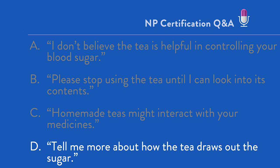The other part, it's technically not correct. You don't even know what's in the tea. There could be something super benign in it, like chamomile, not helpful, not harmful. You just don't know. And using plant-based supplements in type 2 diabetes, I will tell you, there's relatively little study been done on that. There's always a possibility that there's something in the tea that is helping with her diabetes, but you don't know what's in the tea yet. B, please stop using the tea until I can look into the contents.